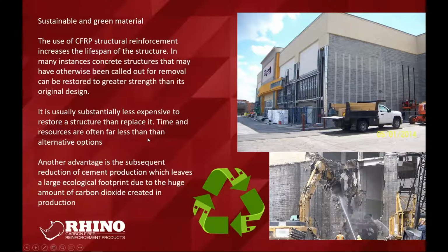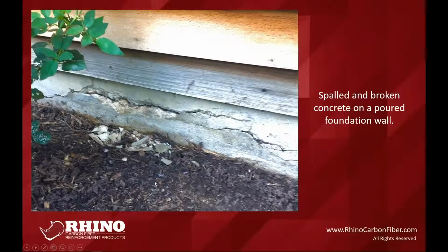One of the cool things about the carbon fiber that you're looking for, that you can talk to people about, is that it's sustainable and it's green. It really does add strength to the building where you need it, exactly where you need it, without having to tear the building down to do it. For a lot of people, that means they don't have to tear a building down, they don't have to rebuild it, they don't have to use all the water for concrete, all of the materials being destroyed, all the materials having to be replaced, and so on and so forth. We literally put the structure and the strengthening exactly where we want it.